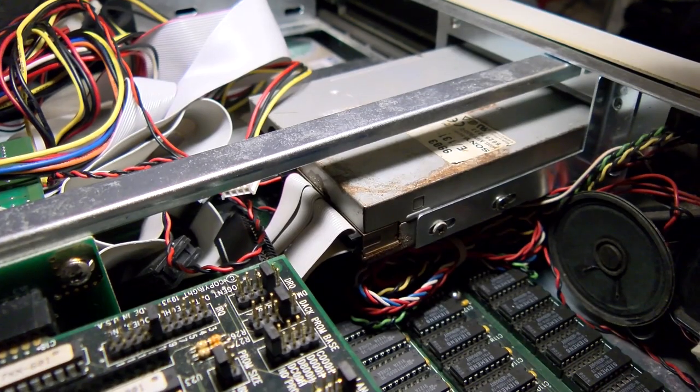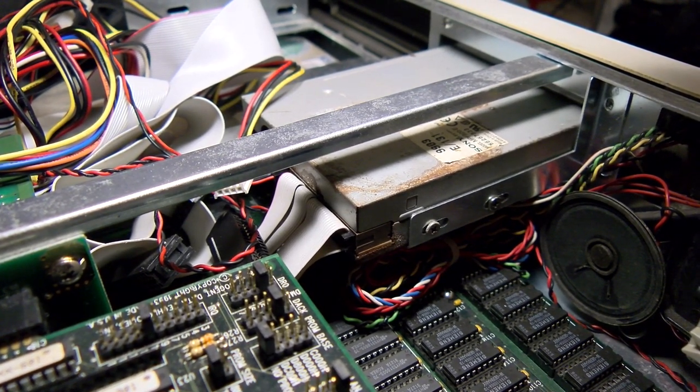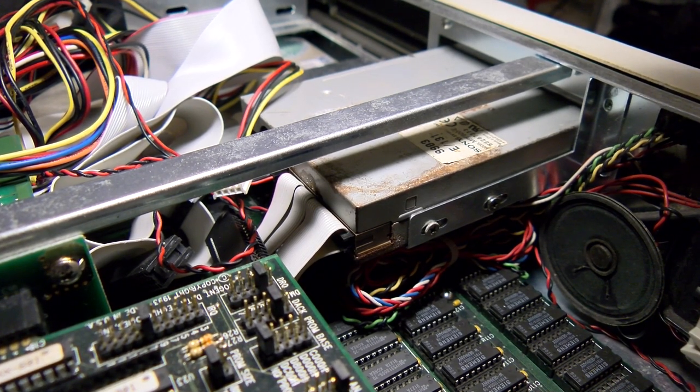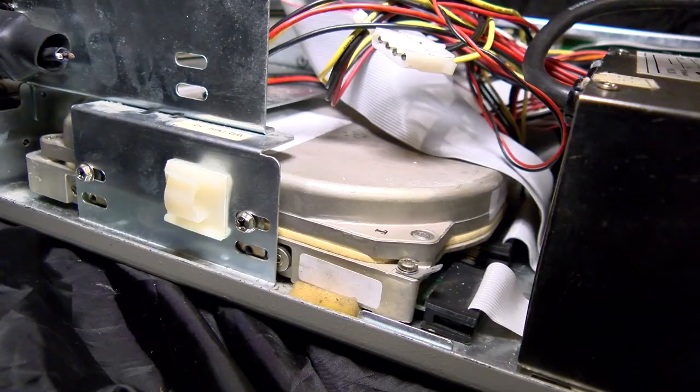Chassis has no internal 3.5 bays. All you've got, as far as that goes, is that temporary floppy drive there that came out of a ditch and does work. Hard drives are supposed to go in the 5-inch bay there.